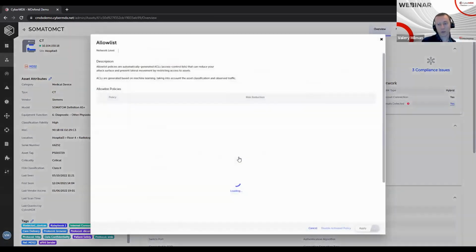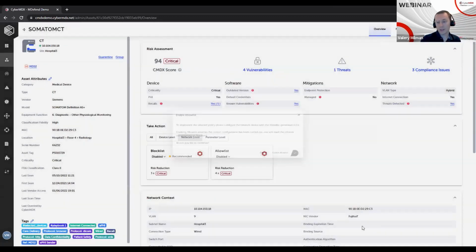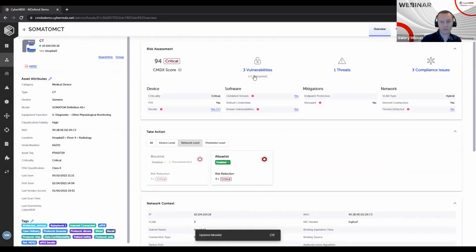So in this case, we can go to allow list and let's say allow by IP. We can say we want to allow the RDP access, but only from our security team subnet or segment, or their specific IP addresses. And we also want to allow the device to receive DHCP, but only from our enterprise DHCP server. In this case, applying allow by IP will actually mitigate all the 4 critical vulnerabilities that we have.